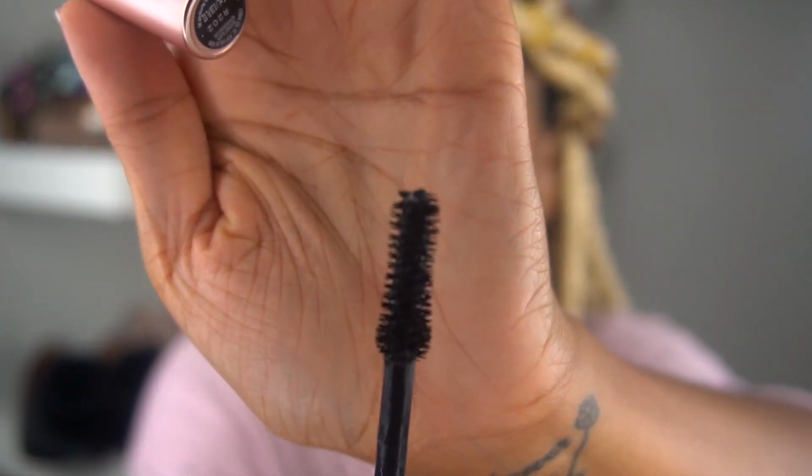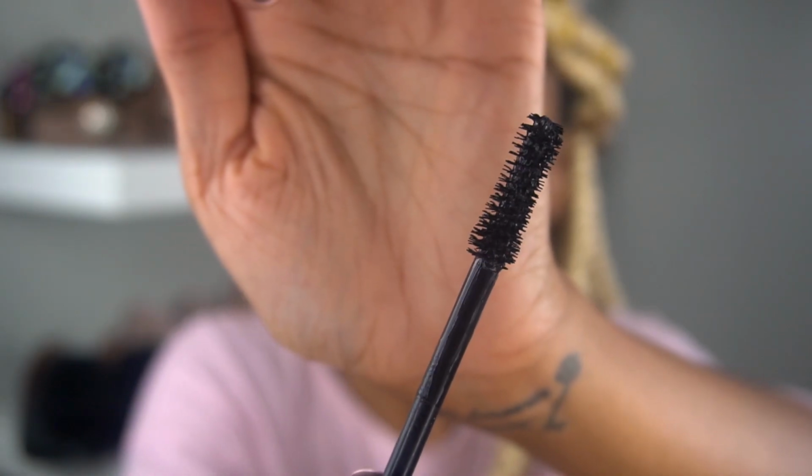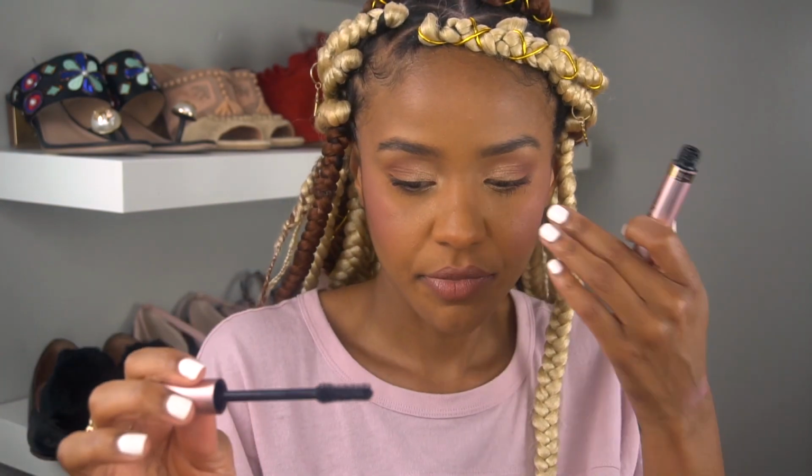I think the only thing different is that the other one does feel a little bit heavier. This applicator is very similar to the swivel of the Better Than Sex, and they apply pretty similar. I already have the other one on my lashes, but with the same technique, you're not getting that clumping feeling. I really do like this.